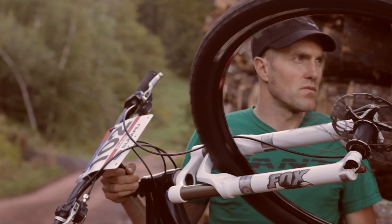It was a real treat to be there with him this summer at Downieville and see him absolutely annihilate the Downieville course on the Anthem X 29 prototype. The same bike that was handed over to him months prior at Sea Otter. Very cool. Very cool.